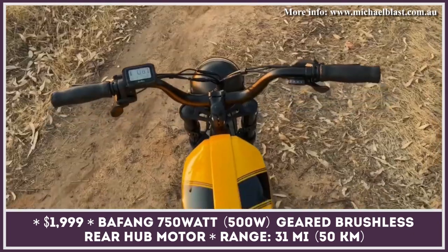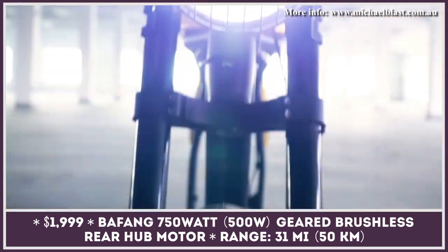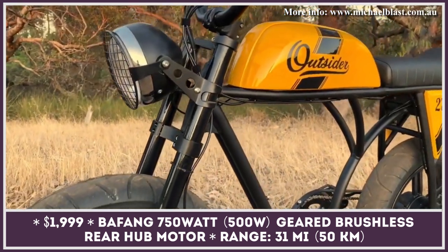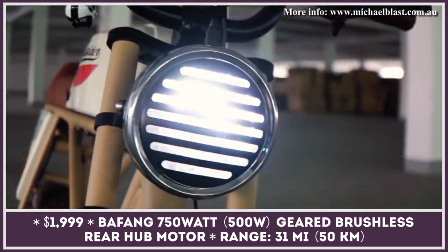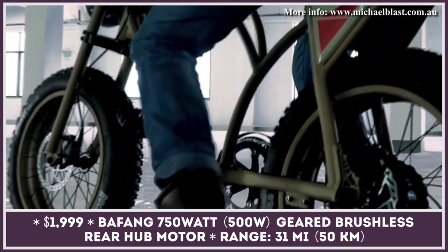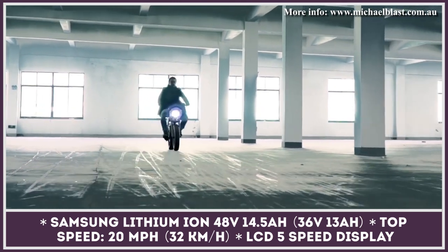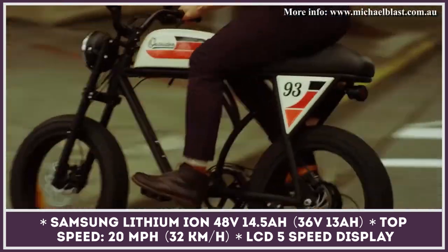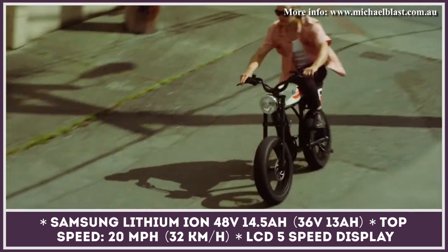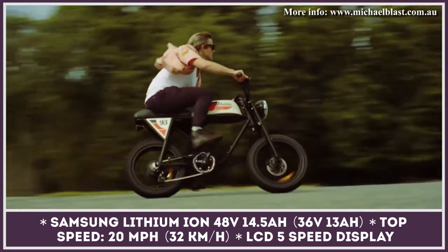Outsider is a vintage-inspired model in the lineup of this manufacturer. This tough e-bike has a look similar to scrambler motorcycles of the past. The most prominent details include a large old-school headlight and a tank with interchangeable covers. The Outsider bike rides on fat tires and has a sturdy front fork to let you feel comfortable on and off-road. The lucky owner of this two-wheeler will be taking advantage of the 500-watt geared brushless rear hub motor and 48-volt lithium-ion battery, capable of providing 32 miles of electrified riding.